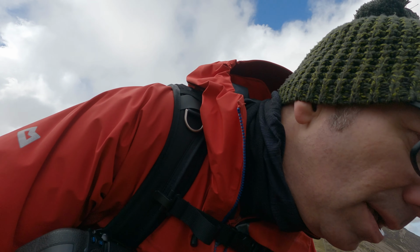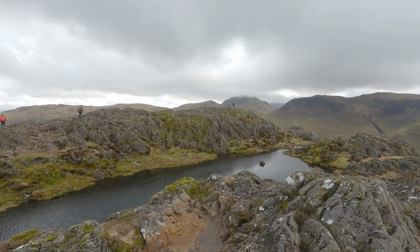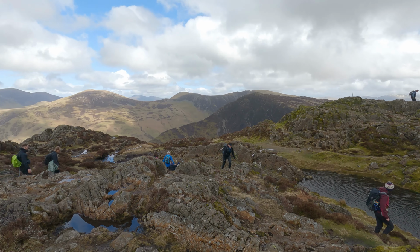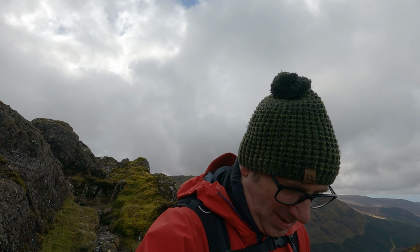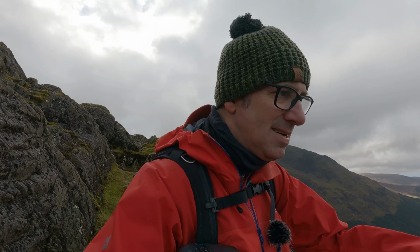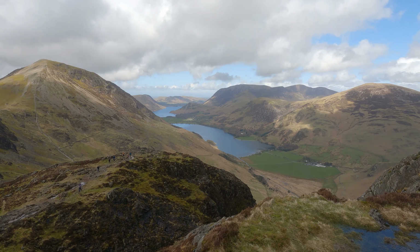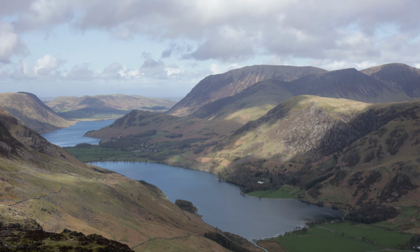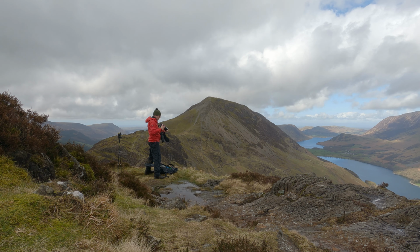What I'm going to do is pick my poles up and just go on a bit of an adventure, explore this quite remarkable fell, get the 100 to 400 out, see what I can find. Precarious on the foot, but I'm going to plonk myself here. Just look at that. See all them little patches of light? Zoom in on those with the 100 to 400, just have a little bit of fun.